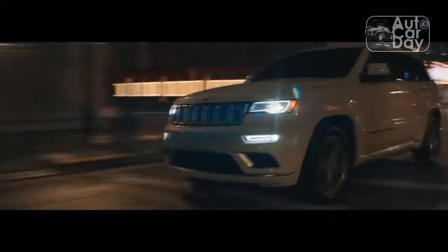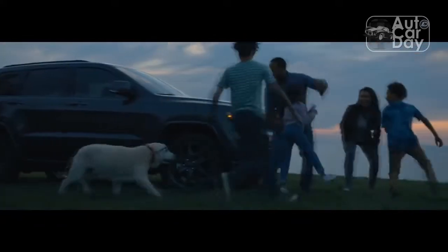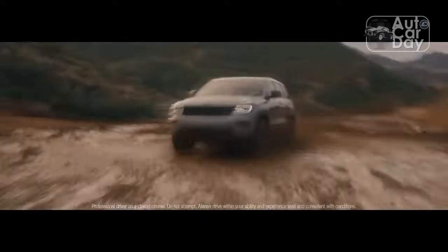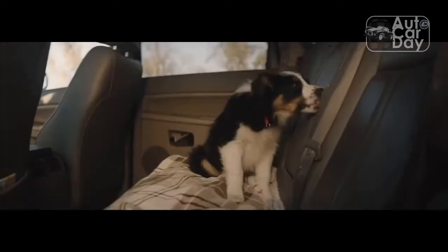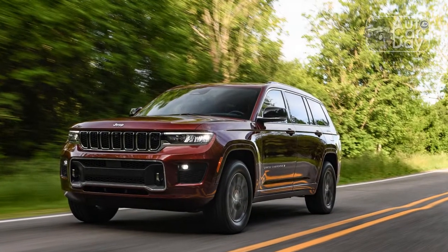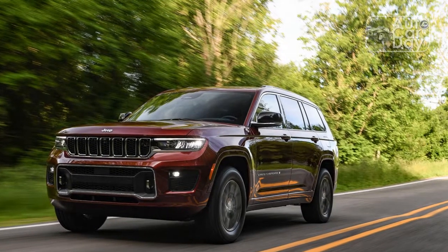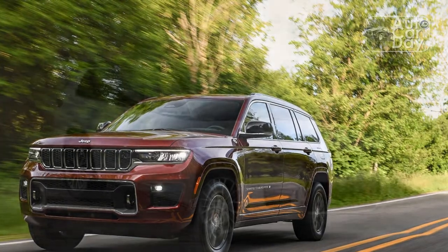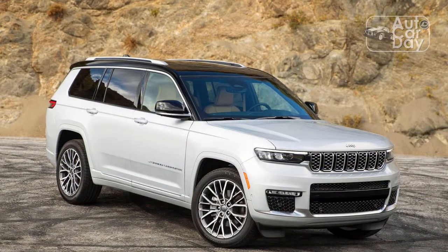For a brand so synonymous with SUVs, Jeep, surprisingly, hasn't been super competitive in the full-size three-row space. In fact, the last three-row it sold in the US was the Commander, which was so unpleasant that we probably don't need to expand on it. The new 2021 Jeep Grand Cherokee L, as the L in the name implies, is the brand's first serious competitor in this segment, and it arrives packing plenty of ammunition.